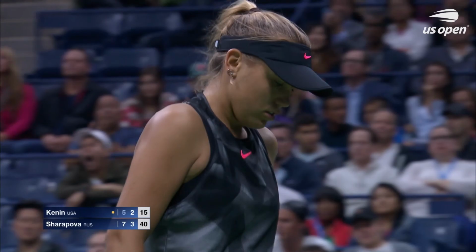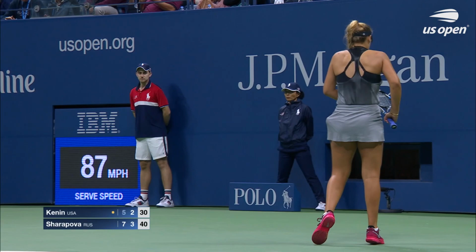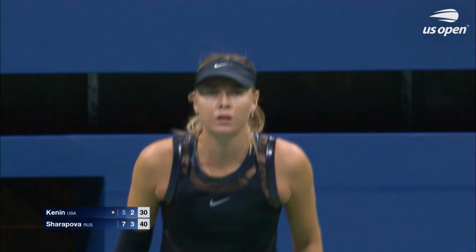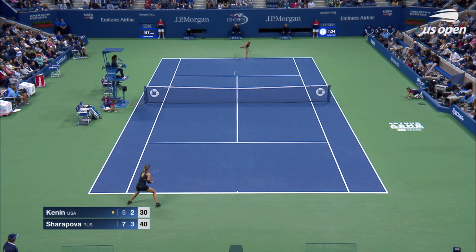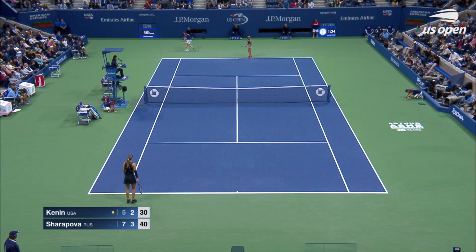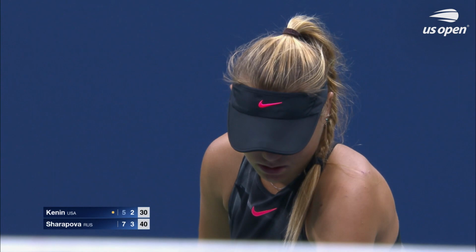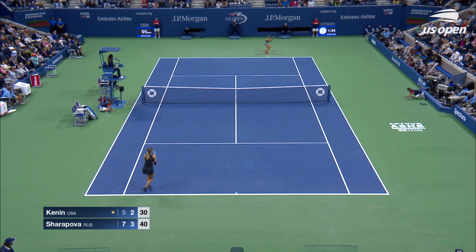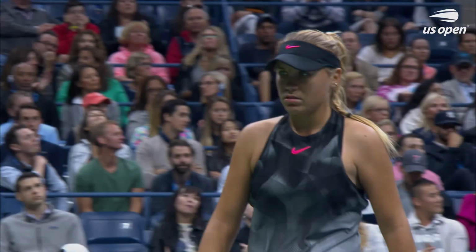That's a nice serve. Great placement. That wide serve is sometimes underrated, drawing Sharapova out into the doubles alley. Trying not to give the service break right back. Sharapova, 4-2. 4-2, second set.